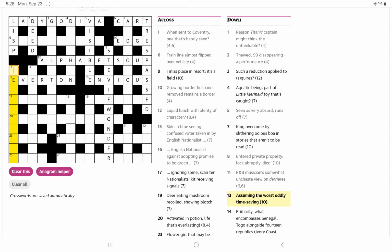Again, it's one where from the definition, if it's assuming the worst, you think it must be pessimistic. But no, I think oddly time-saving might be an anagram of time saving. What other word is it if it isn't pessimistic? No. Anyway, oh, I don't know if we've seen the ellipses go across 3 clues, but we get ignoring some, scan 10 nationalist kit, receiving signals.